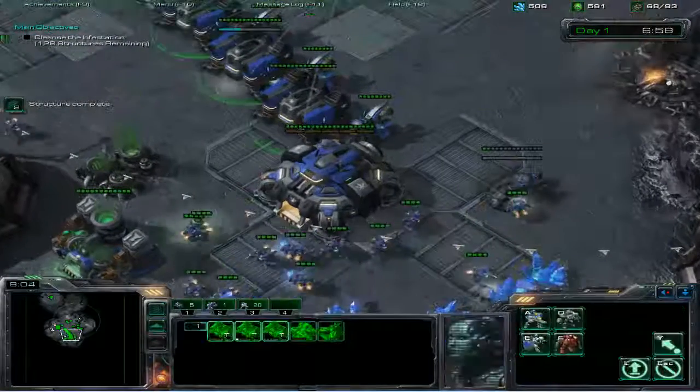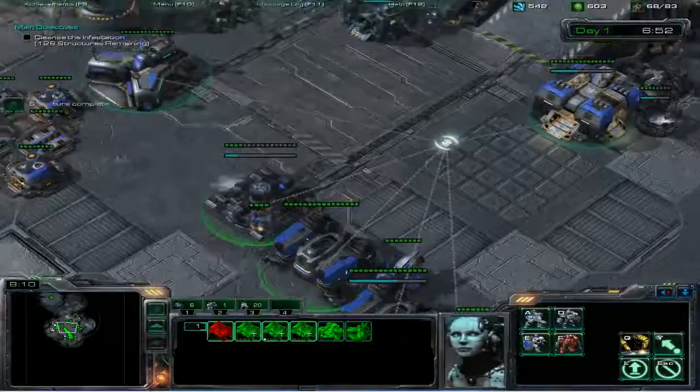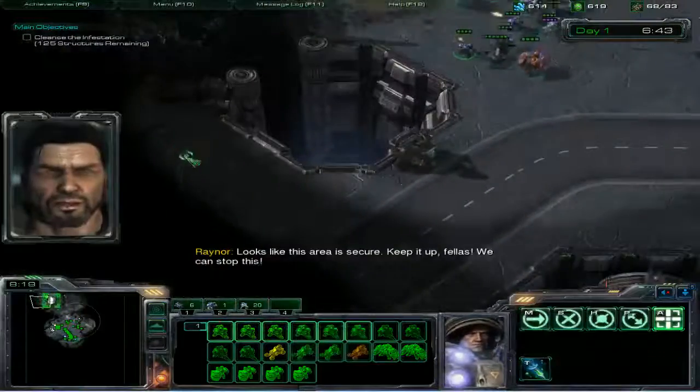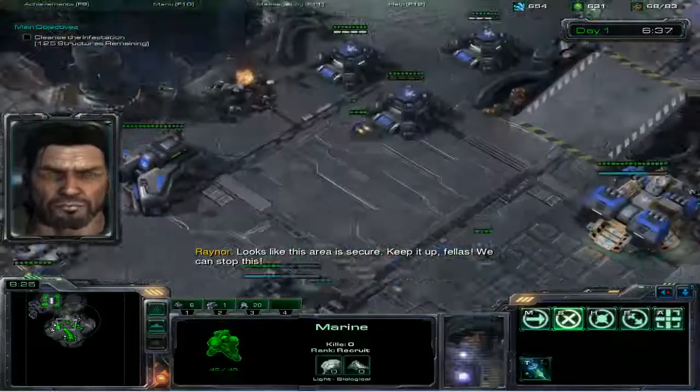Please, eat me. Why did he just say that? What the heck? Oh, I'm missing a building. Here we go. Looks like this area's secure. Keep it up, fellas. We can stop this.